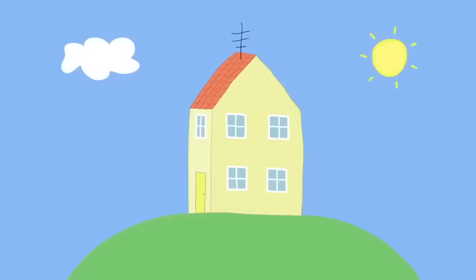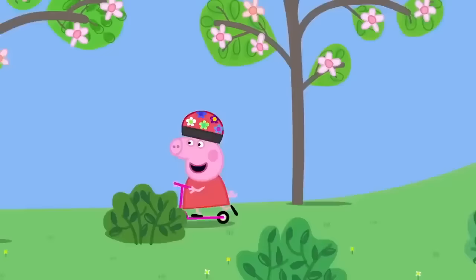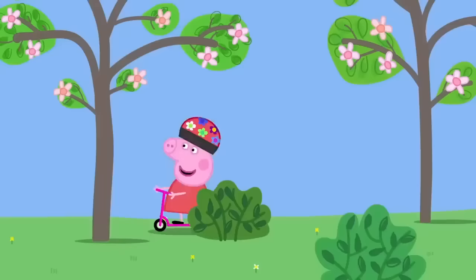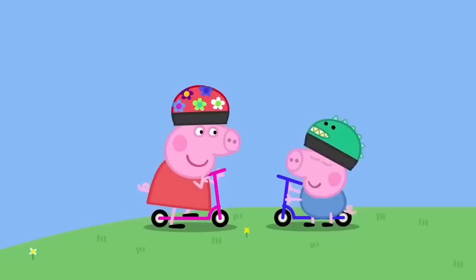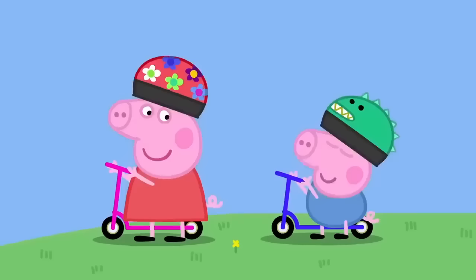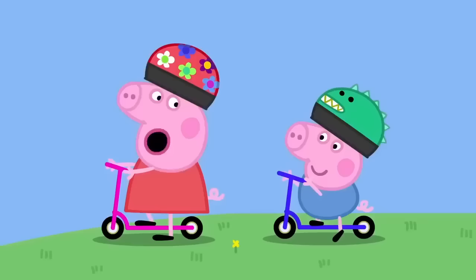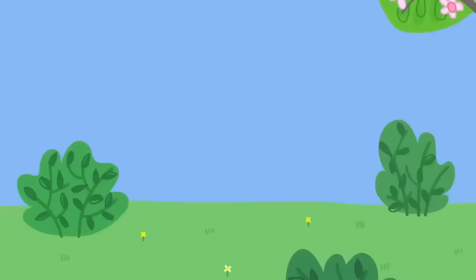Scooters! It is a lovely sunny day. Peppa and George are playing on their scooters. Whee! Vroom, vroom! George is still learning how to scooter. He is a bit worried. George, come on! What's the matter, George? Shall I teach you how to scooter? Okay, you hold on to the handlebars like this with both hands. Now stand on the scooter. Oh. No, George. Stand on the scooter with one foot. Good. Now push off with the other foot like this. Whee! Whee! George, you're doing it! George has learned to scooter.